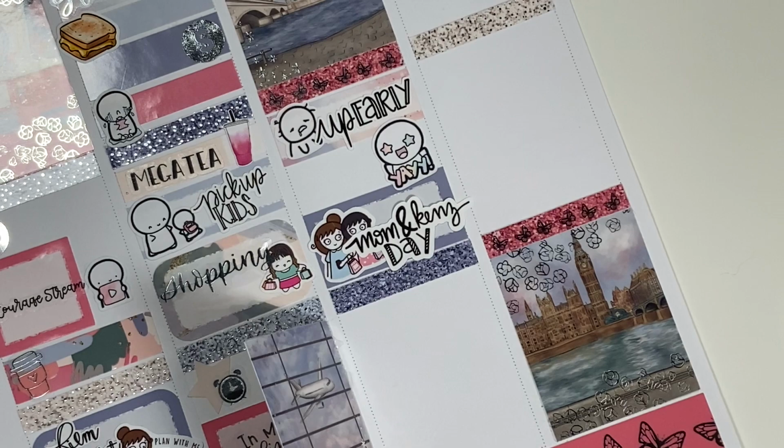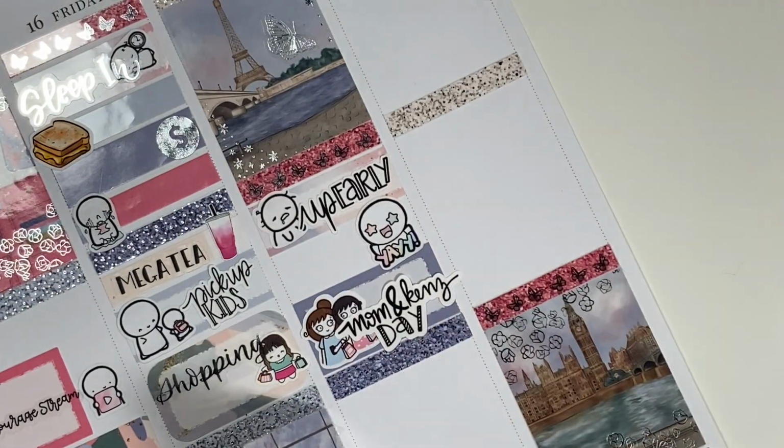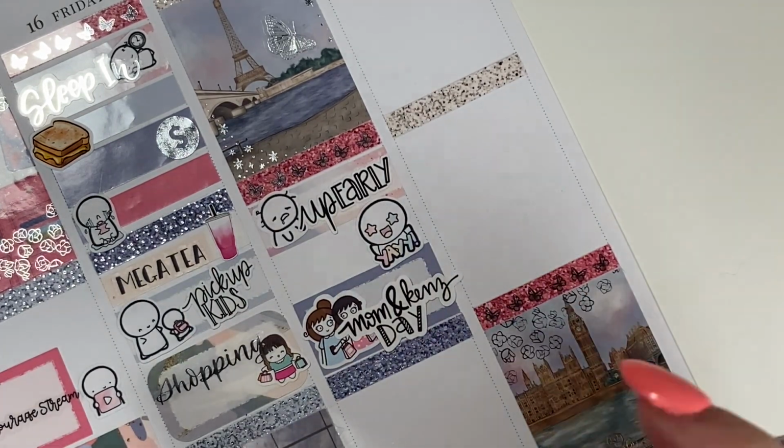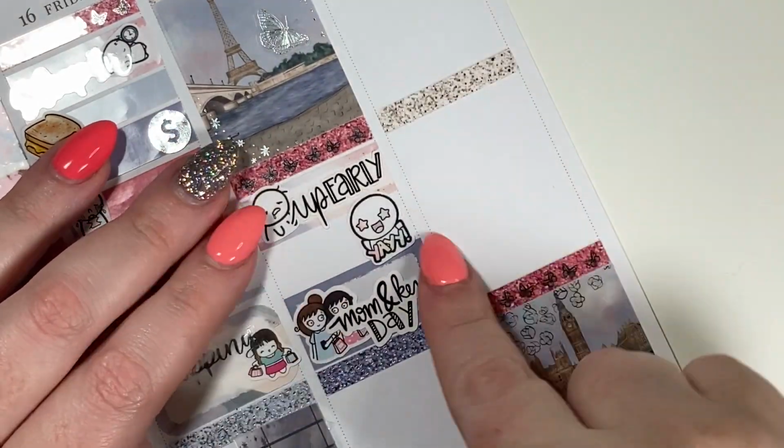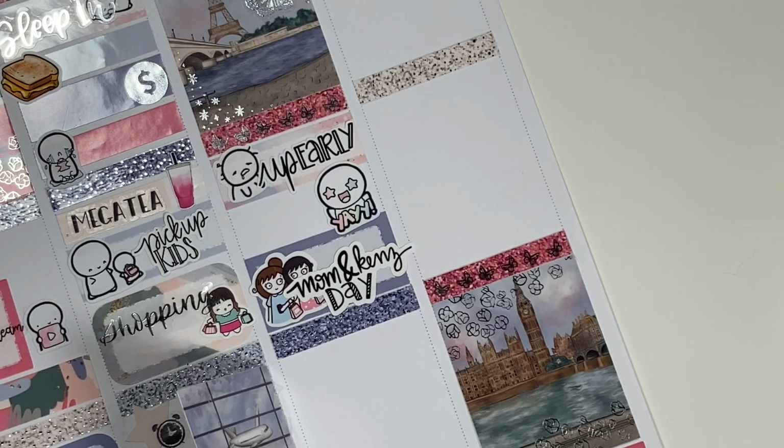But they did have limits. For every person that had a ticket, you could get 2 Squishmallows, and then 5 of the clips. But we did score everything that my daughter wanted, so that was awesome. And then I just put the Mom and Kenzie Day because we did check out a few other stores. We went to Panera and had a bagel, and then I got a tea right before we came back home.